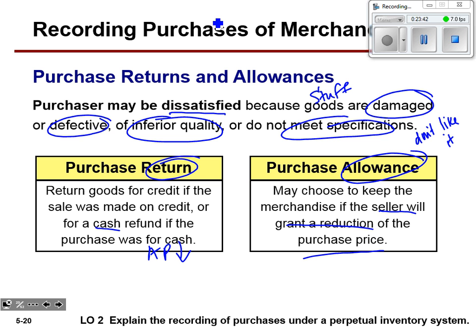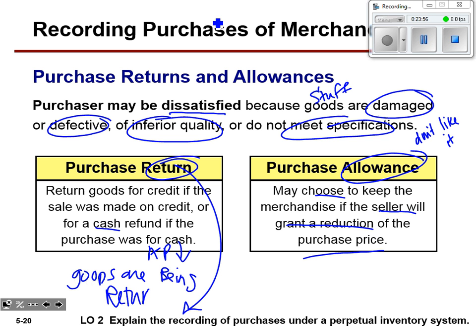So here, the goods are going back. Goods or stuff are being returned. Hence the name purchase return. On here, you're choosing to keep the goods, but they are going to allow, should be two L's, some sort of deal.